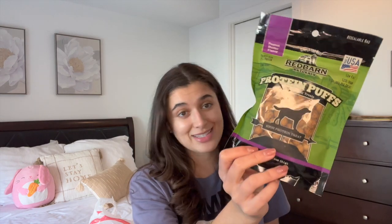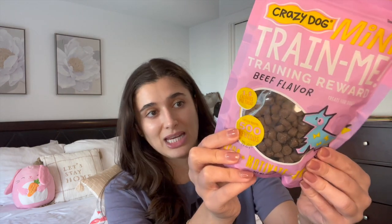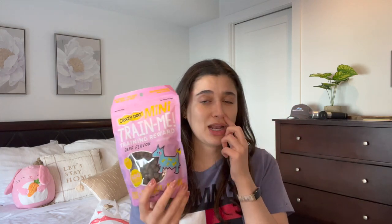So I picked up these protein puffs. I thought this would be a nice texture that's unique for him. These were $4.49 and they are little peanut butter flavored, looks like cereal. And then these little training treats are beef flavored and they're just really tiny. These were $5.49. I need some tiny ones because we got a little dog camera and it spits out treats and they have to be tiny.